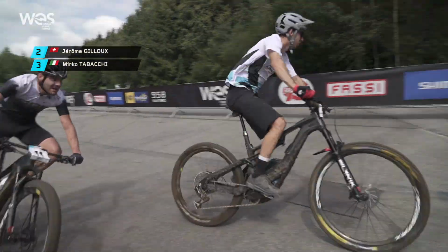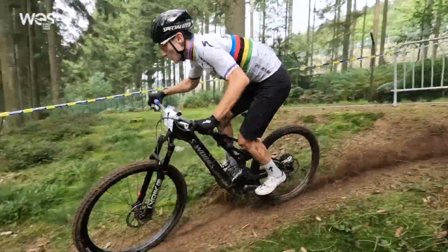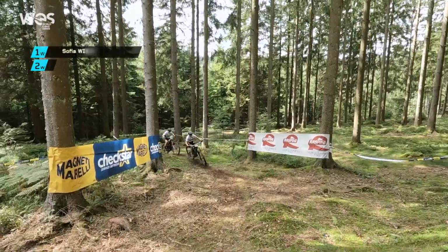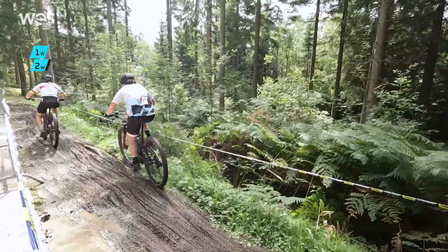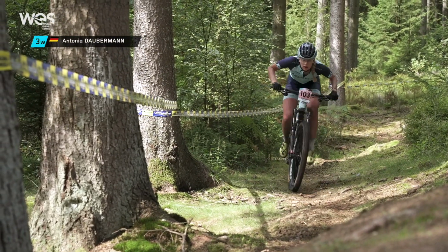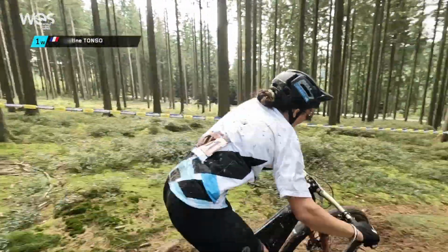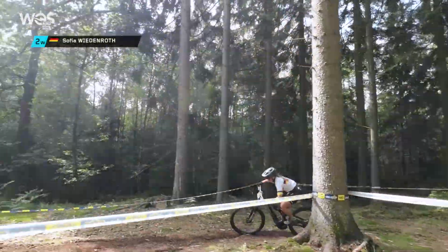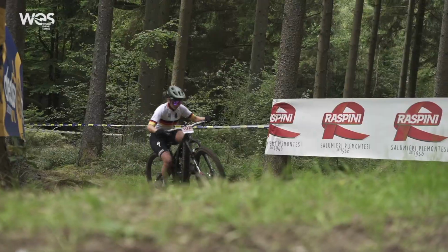Look at the speed of Tabacchi as he goes past Jerome Gillot there. And here is Reef. He's giving it everything to try and win this race. In the women's race, Wiedenroth with Tonzo just behind. Antonio Dauberman. She was fast, wasn't she, in the hole shot? Tonzo, though, making her move. This is Sophia Wiedenroth having a good start to this Spa double-header.